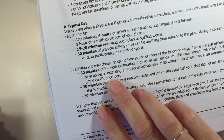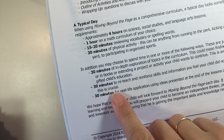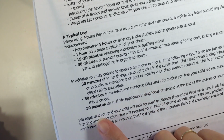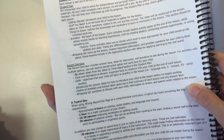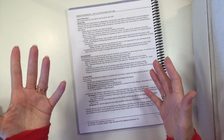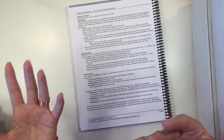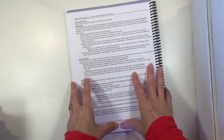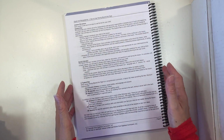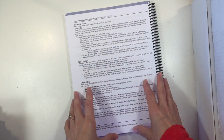So you've got 30 minutes of in-depth exploration on a topic in the curriculum, 30 minutes to reteach and reinforce skills, another 30 minutes for real life applications. So you're looking at a really long, extensive day, which also does not take into account your break time and interruptions and meal times. And I know this is geared towards an independent child, but children, regardless of their grade level, are going to need your help.